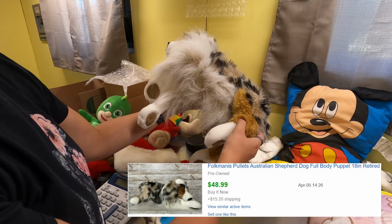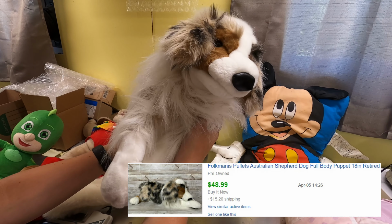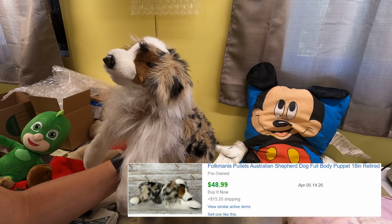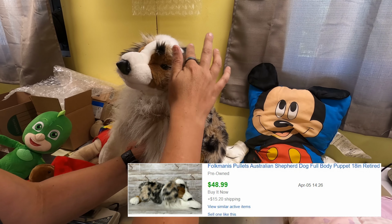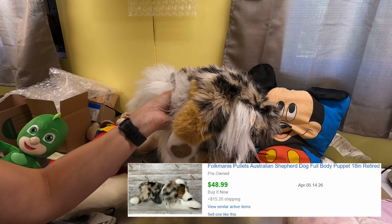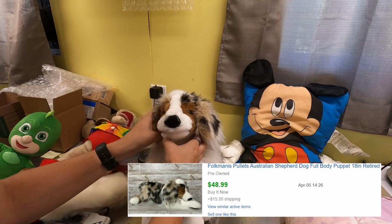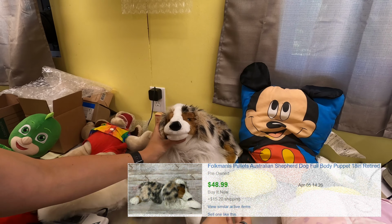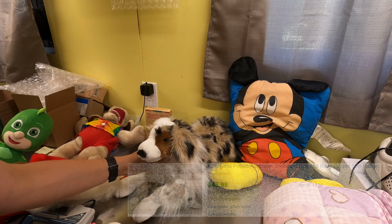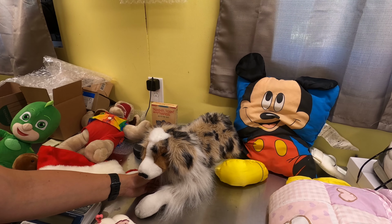This is a Folkmanis puppet, Australian Shepherd, and there's one listed right now up for auction with a bid at $28, and then there is one sold for $49, so seems in really good shape. No stains or anything, I don't think. No holes. So I get excited when I see the Folkmanis, because they're usually, especially the bigger size ones, pretty good. They're worth a bit.